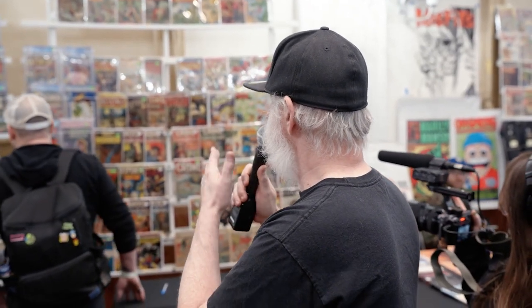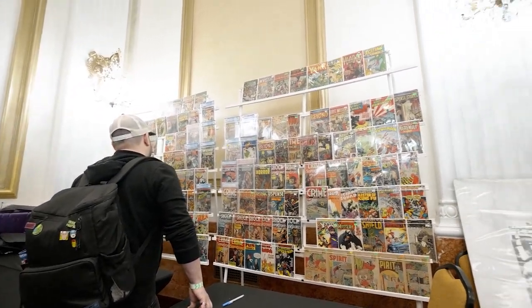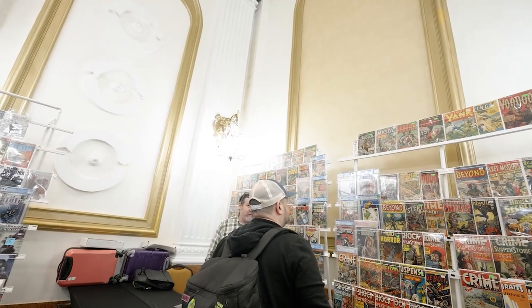Early Vault of Horrors. There's House of Secrets. It's a 5-5, first appearance of Swamp Thing. Everybody knows that's my book. Voodoo up top. Haunted Fears, just amazing stuff.